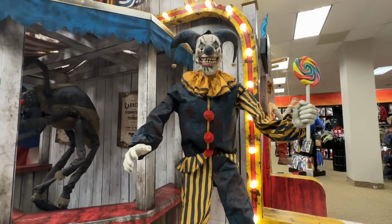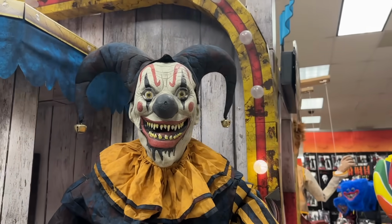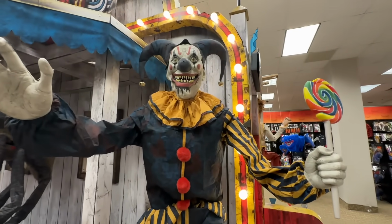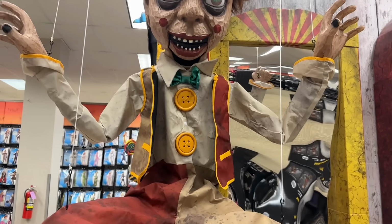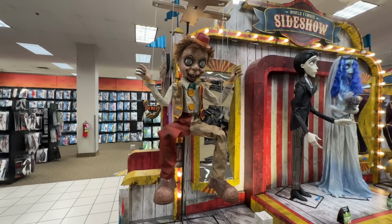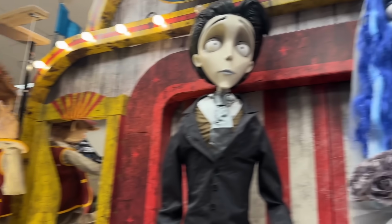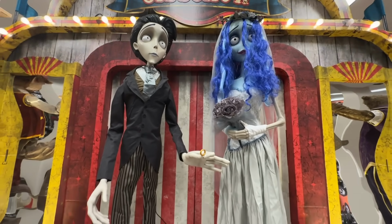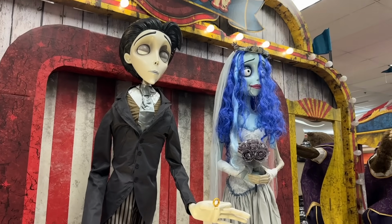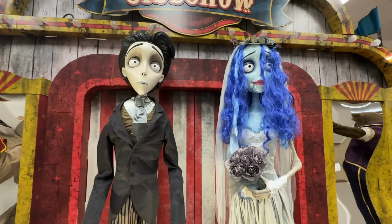At the end is Nibbles the Clown, where he's supposed to follow you around with his head. Unfortunately, I've seen this one not work very often, and this store is no different. Around the other side is Pinocchio, I mean Bobby Strings, and I like the look of this one, but it was broken. I mean, I barely could step on the foot pad, but it was definitely not moving. In the middle is Corpse Bride, where they talk to each other, but they are sold separately, so you have to buy both if you want the full set. However, they do look really good, and is definitely one of my favorites this year.